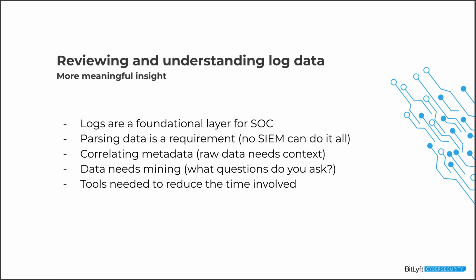The other aspect here is data mining. What questions do you ask? I always like a good security analyst that is always asking why. You can't get frustrated with those people because they are literally an investigator. They're digging deeper and deeper into the problems.